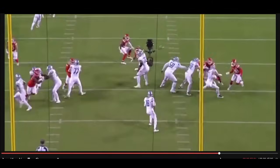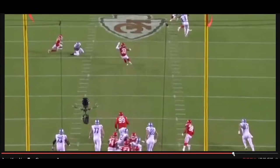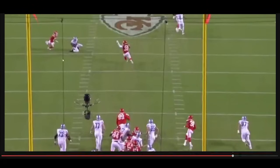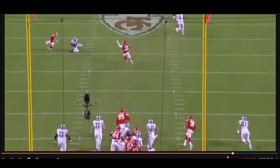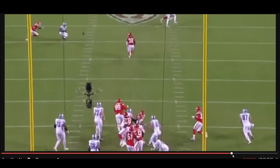You got your play action. And look at this throw right here that Jared Goff threads. Puts it in the exact spot where only Amon-Ra St. Brown can get it. There's no risk right there of the DB undercutting it. There's no risk at all of Nick Bolton making the play. This is just a really great tight window throw from Jared Goff right there. Love it all across the board.